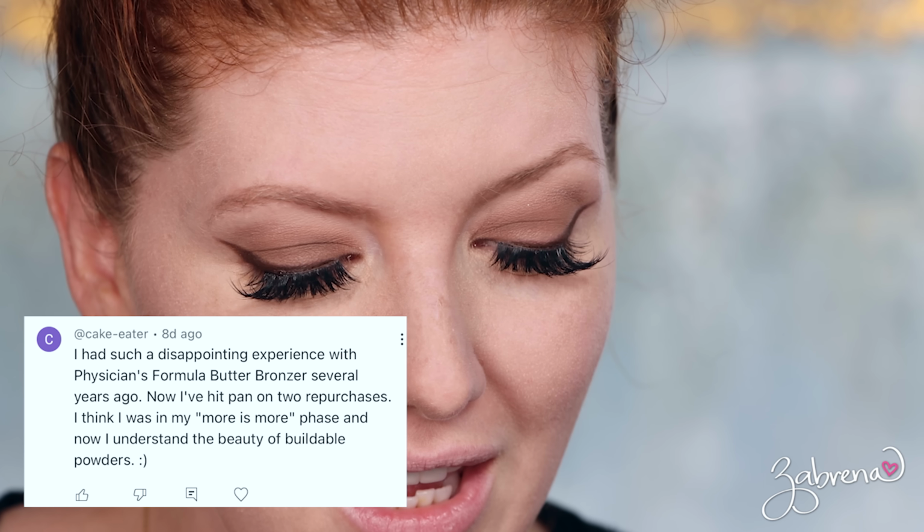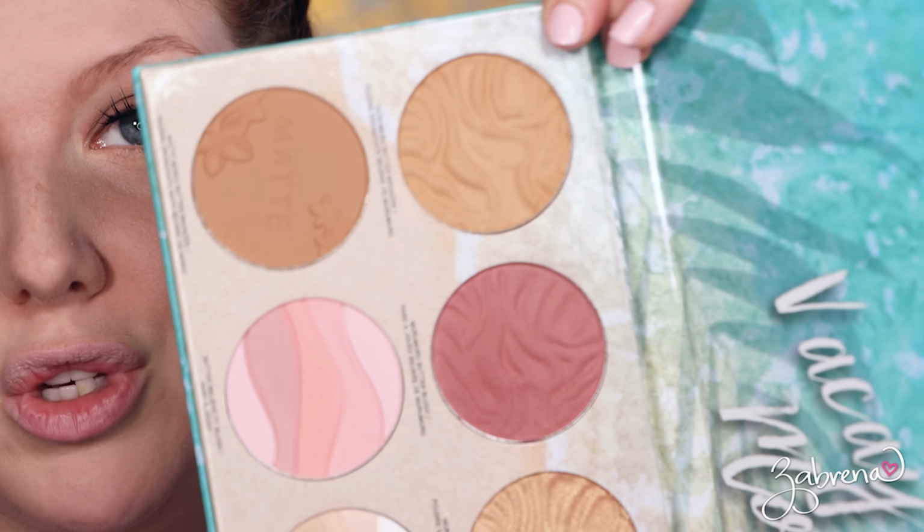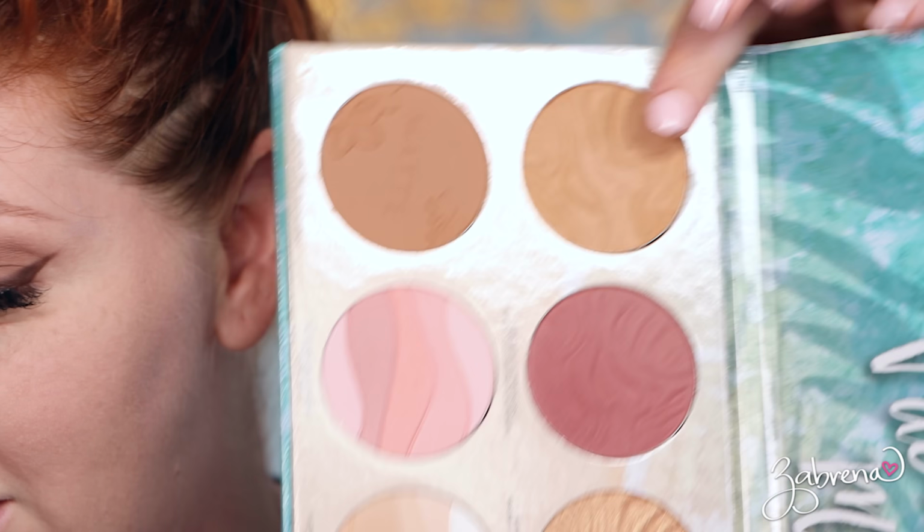Cake Eater, ooh, I like your name, had mentioned the Physicians Formula Butter Bronzer. Didn't like it several years ago, had a disappointing experience with it, but now she's hit pan on 2 repurchases, and she thinks she was in her more is more phase when she first started using it, which I've been there. I think when we all get into makeup, we just think, oh, more is better, and then we realize, no. So I'm pulling mine from the Dream Team palette, which is this one right here. This is one that requires a little bit of a lighter hand because, like she said, it can be a little intense if you're applying too much.